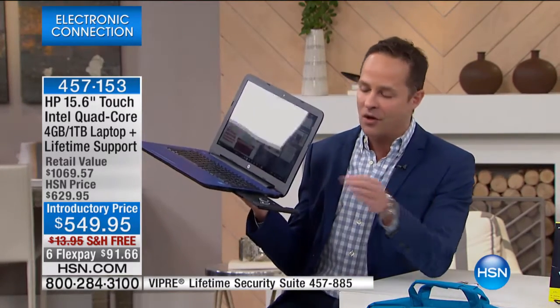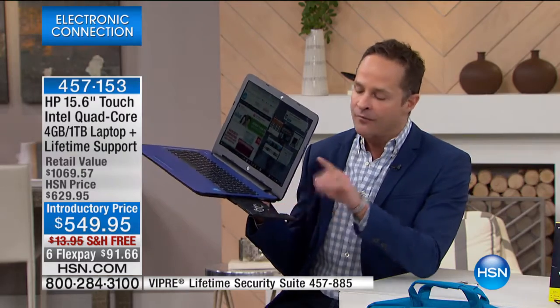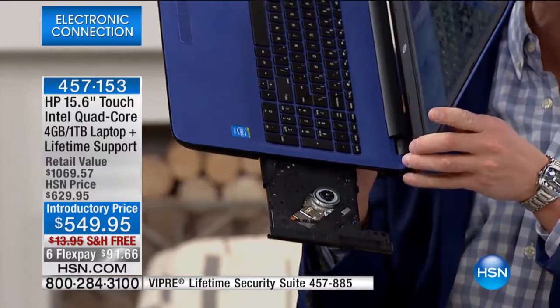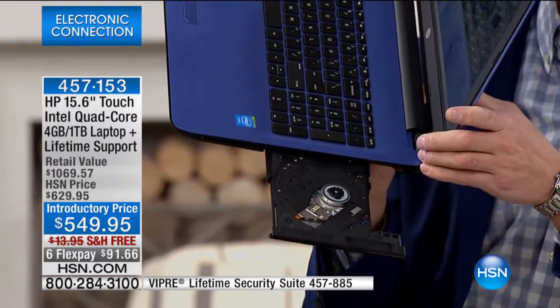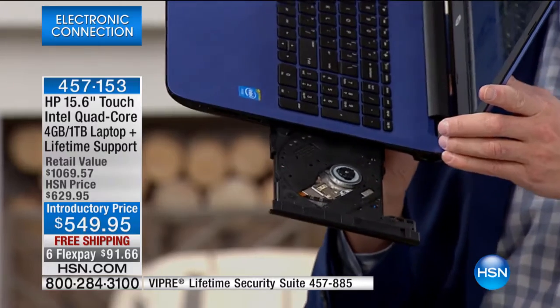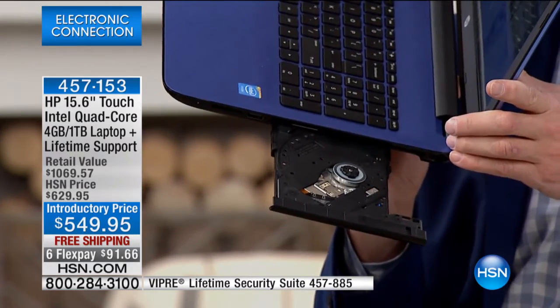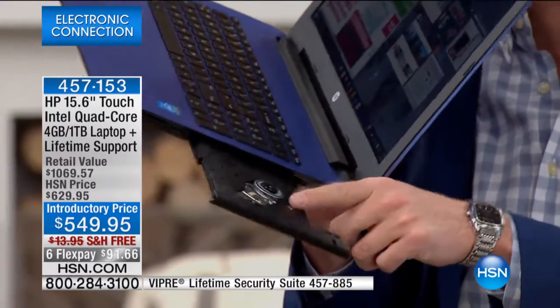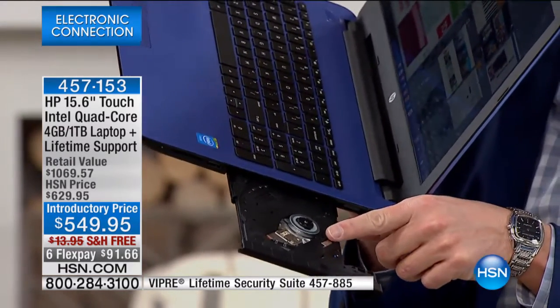One of the things a lot of you are calling and asking right now is about an optical drive, because you look at this price and the $509 worth of additional software and lifetime of service and all that we're doing, and you think, well, what about it? Probably an optical drive's not going to be there. Well, wrong you are. I'm happy to say, if you were thinking that, you'd be incorrect. An optical drive is built in.